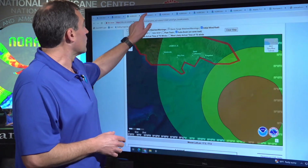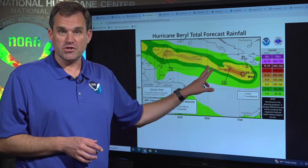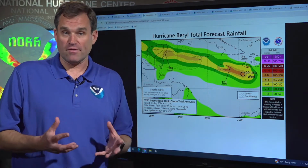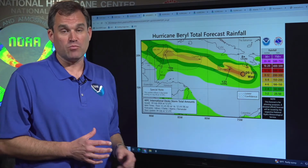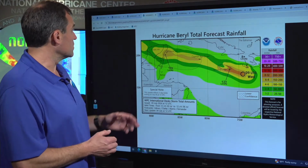And on the rainfall front, we're expecting widespread rainfall totals of 4 to 8 inches across Jamaica with the potential for isolated amounts as high as 12 inches. And that's going to cause life-threatening flash flooding and mudslides across much of the island. We're still seeing very heavy rainfall also in portions of southwestern Haiti this morning. That's going to continue through the day today and produce those life-threatening conditions as well.